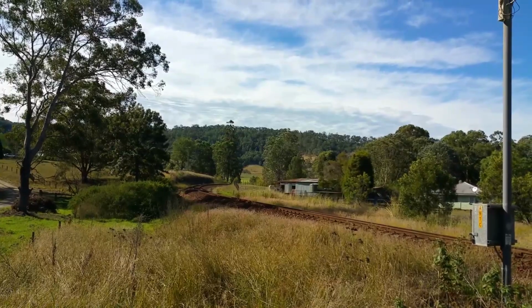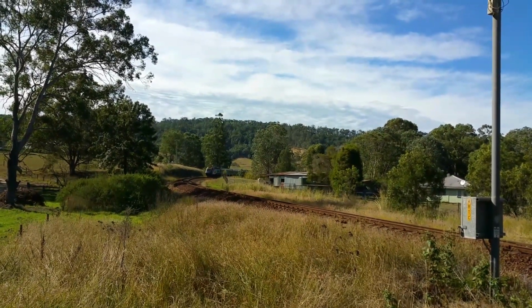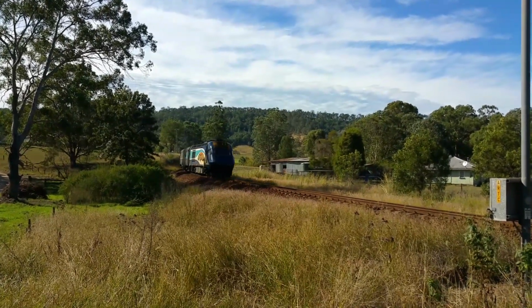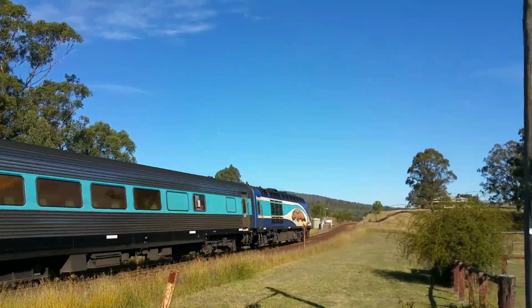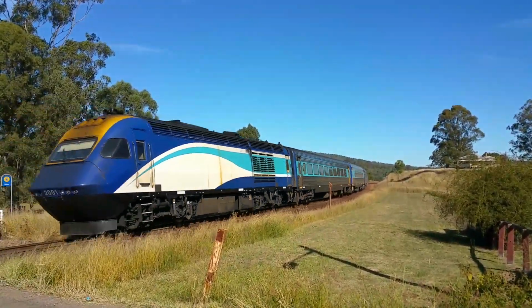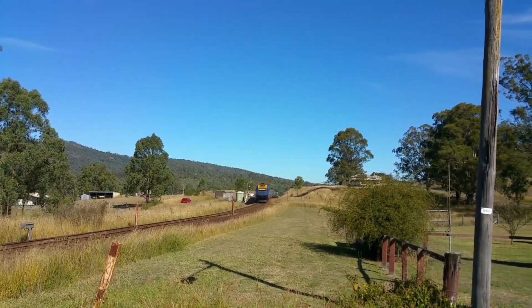And NT36, the Grafton XPT. The leading power car is XP2011. Trailing power car XP2001.